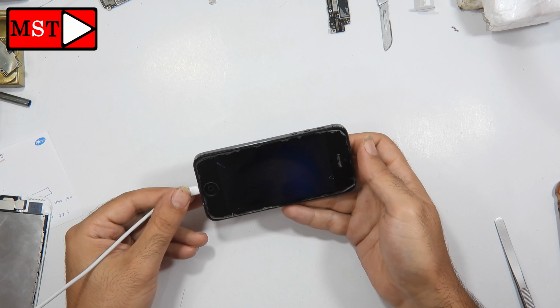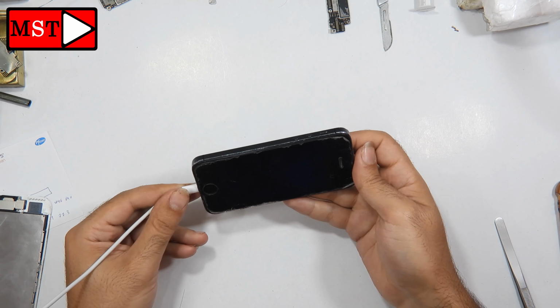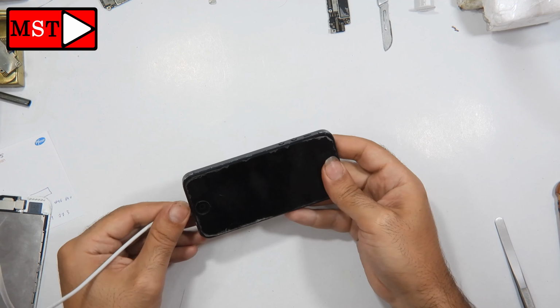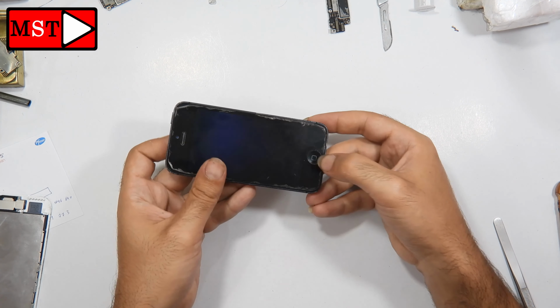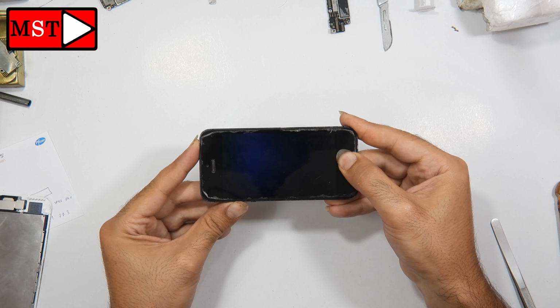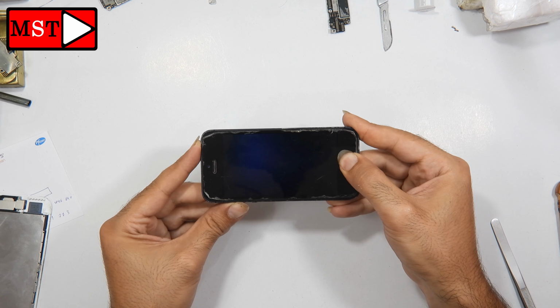Nothing is happening on this device. There is a circle, just see it right there. I don't know what this means either. So what I'm going to do is press the home button with the power button until the device restarts. If that doesn't work, we will open the device.